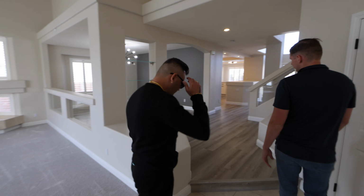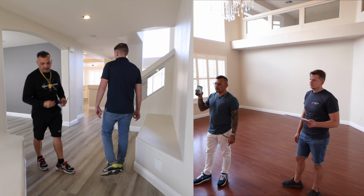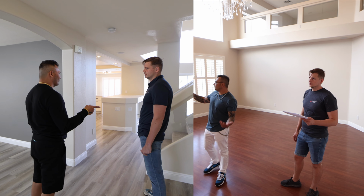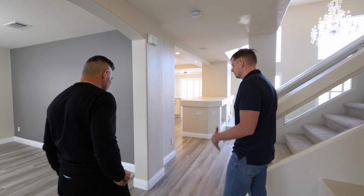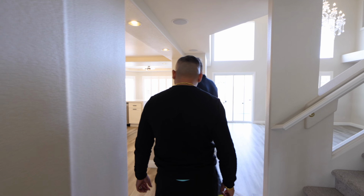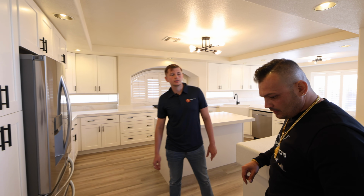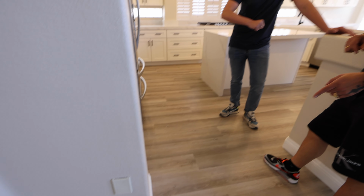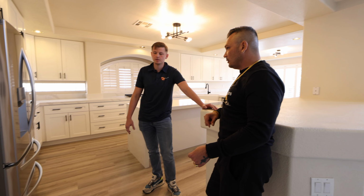We did new LVP floors throughout the house. LVP, explain what LVP is for the audience. Luxury vinyl plank. Okay. Do you normally see that commonly now with homes like this? Yeah, it's very common. It's a very good material, water resistant, waterproof, and long-lasting, so it's pretty popular right now. Did you guys change out the baseboards? Yes, because we had to remove the old flooring and then put the baseboard back. We just used the exact same baseboard.